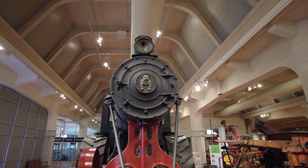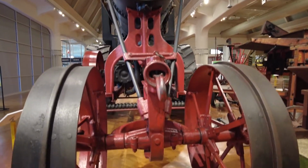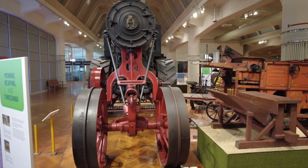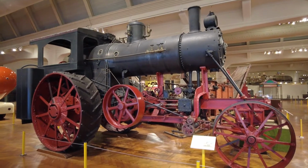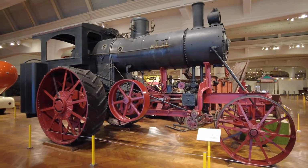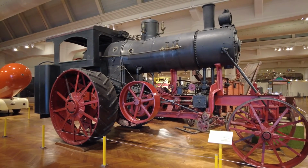This might look like a train, but it's not. This is actually some sort of tractor. And you can see those big wheels in the back. It is actually an Avery steam tractor from 1916. So while it is not a train, it is steam powered and it looks a lot like a train.